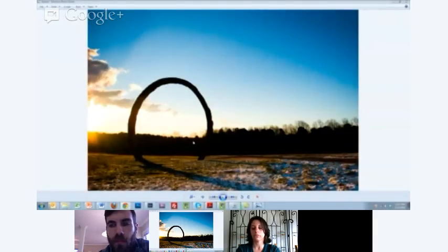So basically, I think that would have been an interesting shot using your zoom lens and shooting a super high f-stop so you get the star effect from the sun and everything, the rays effect. So that's what I would suggest on yours.